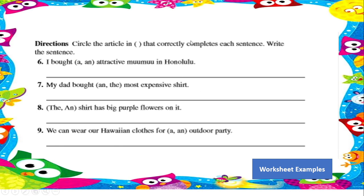Here, this is the worksheet you have. You answer this with me or check only with me. Circle the article that correctly completes each sentence and then write the sentence. Don't forget. I bought a or an attractive momo in Honolulu. Attractive. Does it start with a vowel or a consonant? A vowel. So which do we use, a or an? Good. An. And then write the sentence.